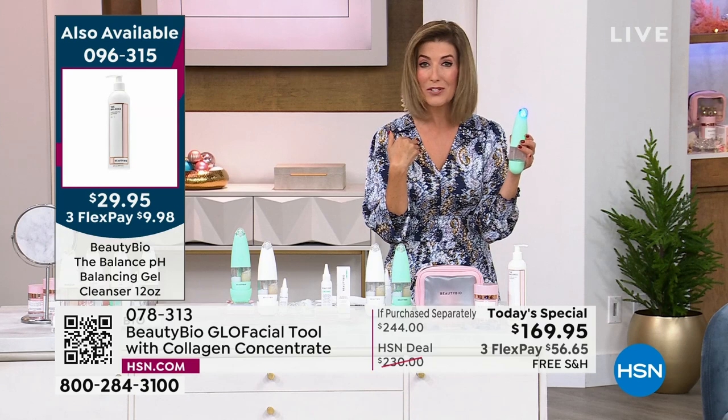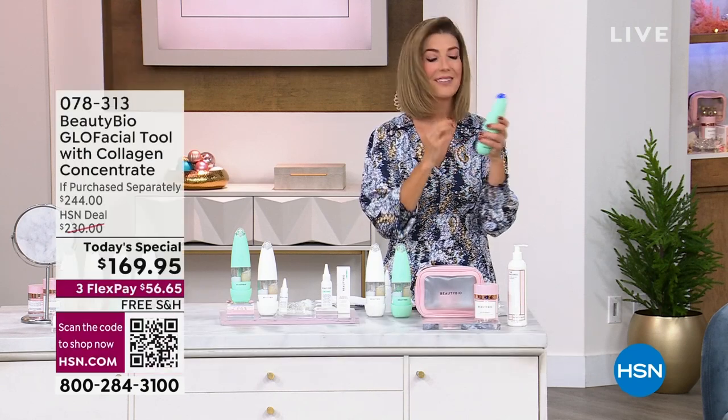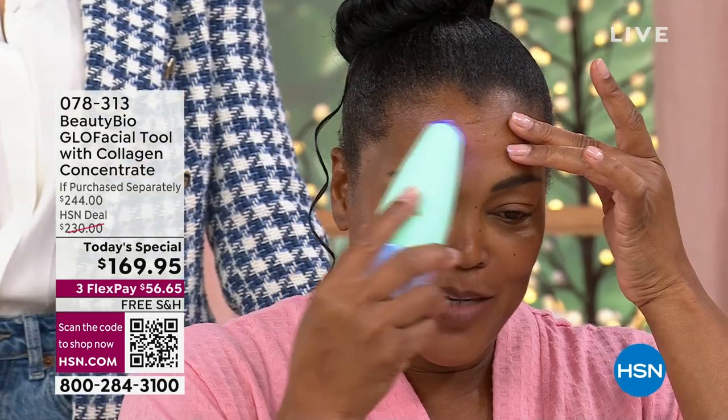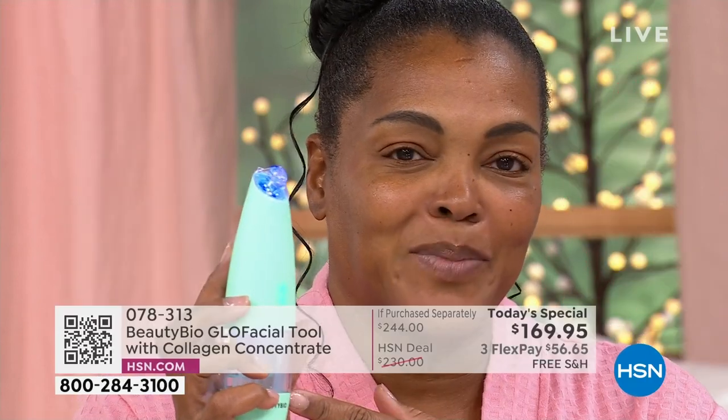I was blown away the first time I used this, Jamie. Iva, what are you experiencing? I'm experiencing smoothness. The first thing you're gonna notice is, like you said, it's like vacuuming your skin. Once you do your full face, I thought I had smooth skin, but when I use this, it feels like glass. It's super smooth. And I do have combination skin, and this is my third time doing this today.